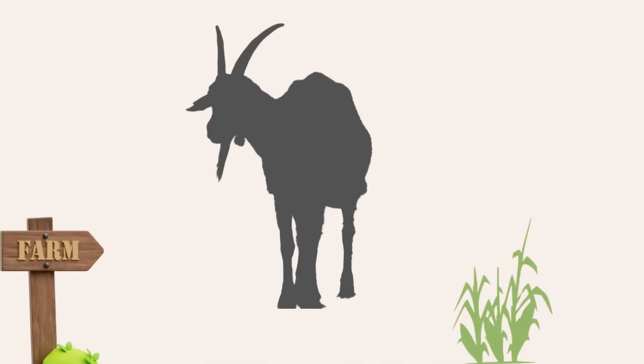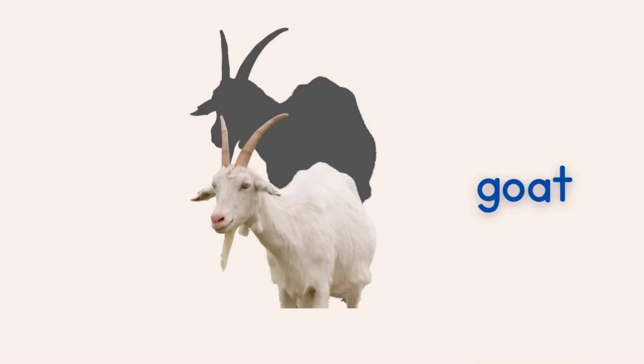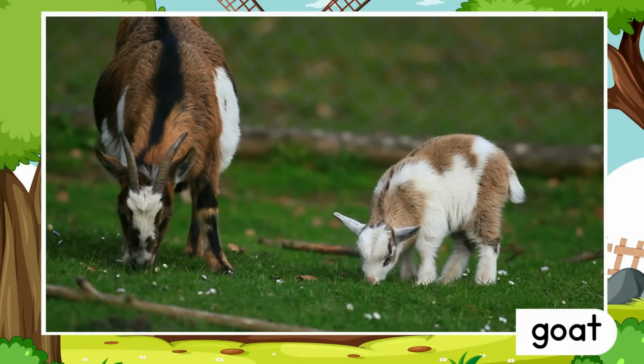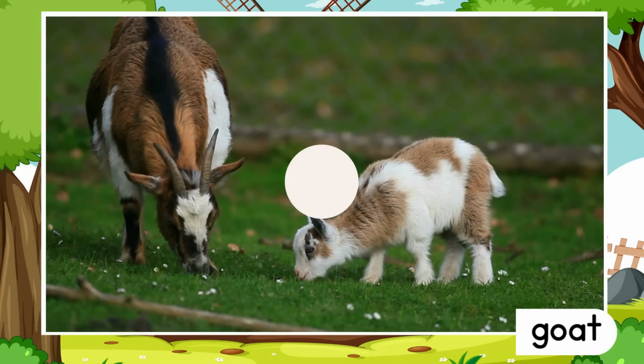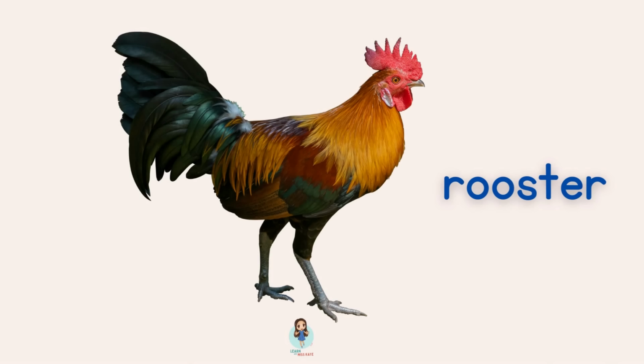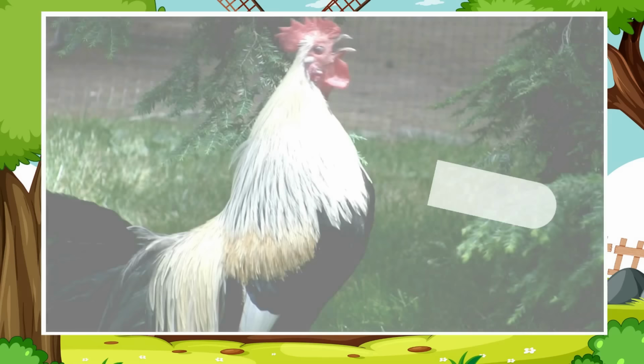Can you guess this animal? Goat. This is a goat. Can you guess this animal? Rooster. This is a rooster.